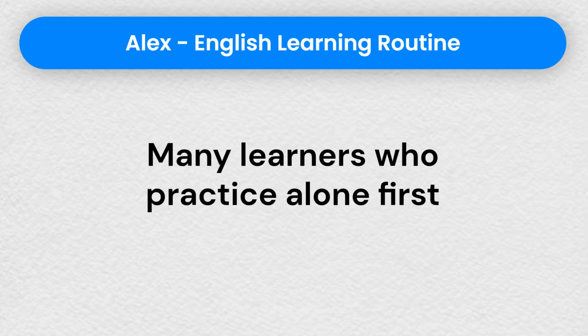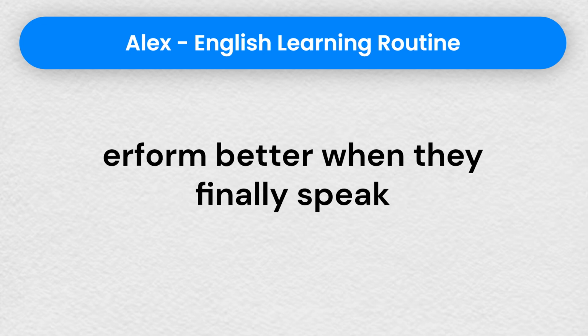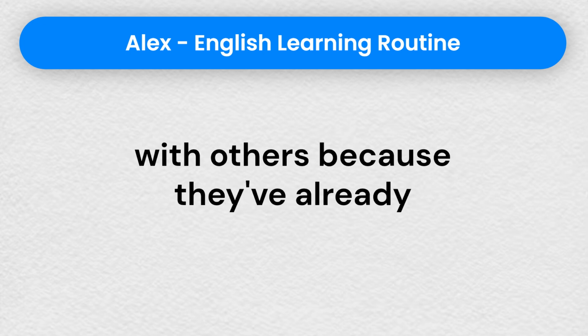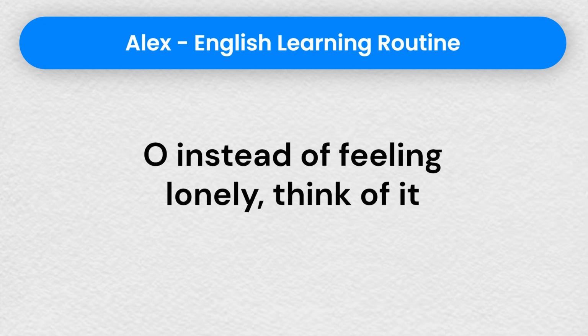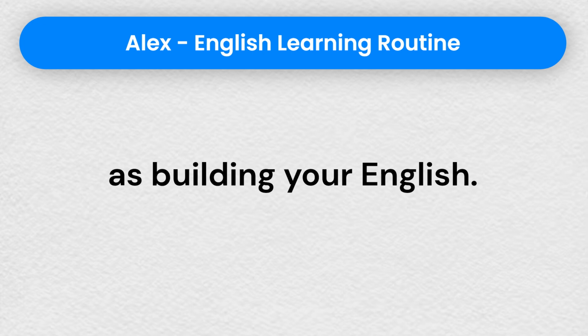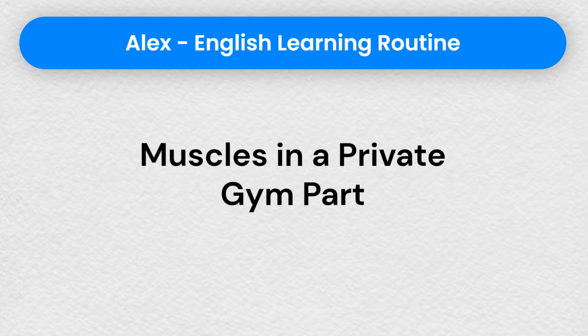In fact, many learners who practice alone first perform better when they finally speak with others, because they've already trained their brain and voice privately. So instead of feeling lonely, think of it as building your English muscles in a private gym.